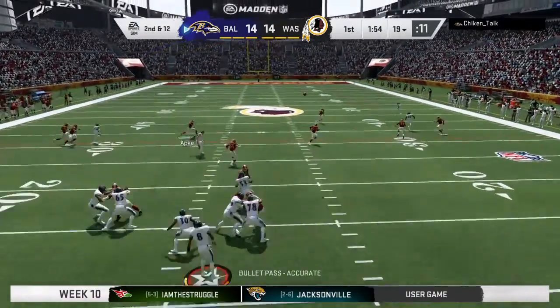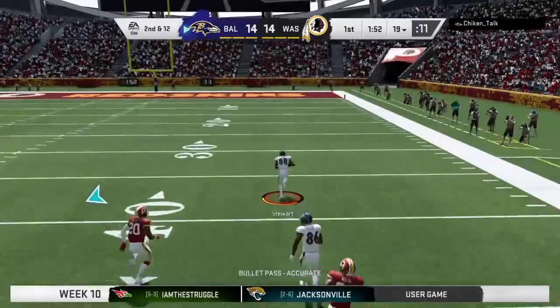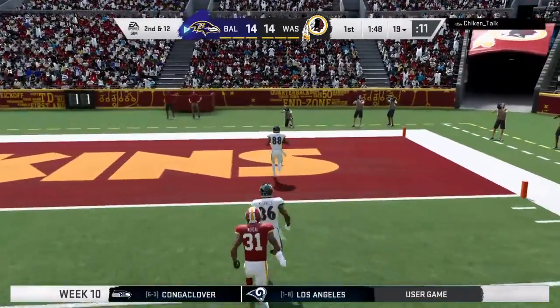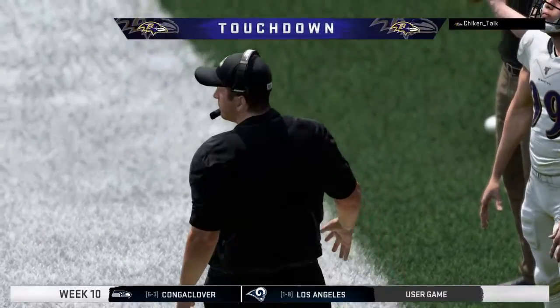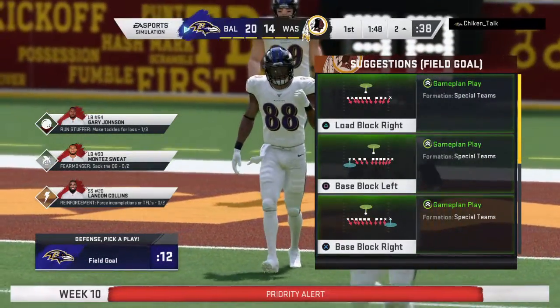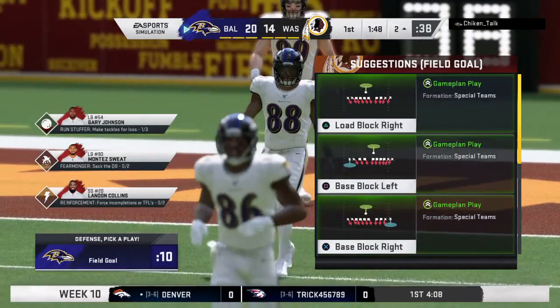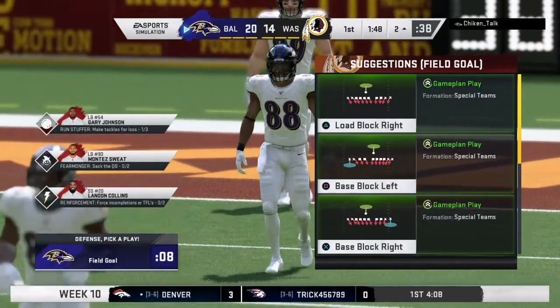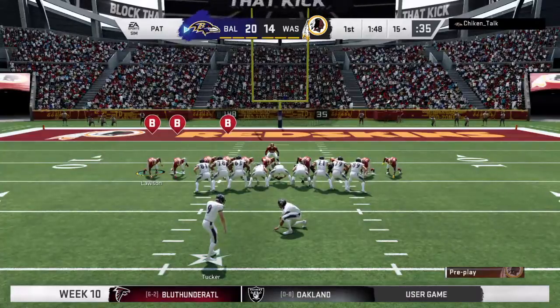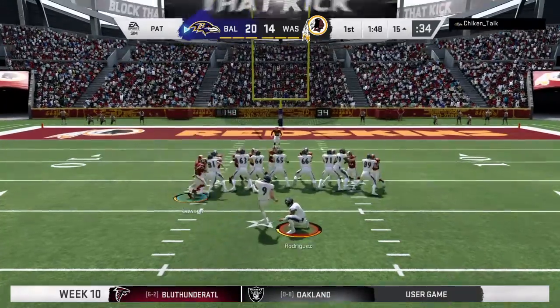Jackson from the shotgun, throwing deep for Stewart. He's got a man, complete, past the 20. And he'll take it into the end zone for a Ravens touchdown. A big play there, 81 yards, as his guys are able to regain the lead. So the points coming fast and furious in this opening quarter.